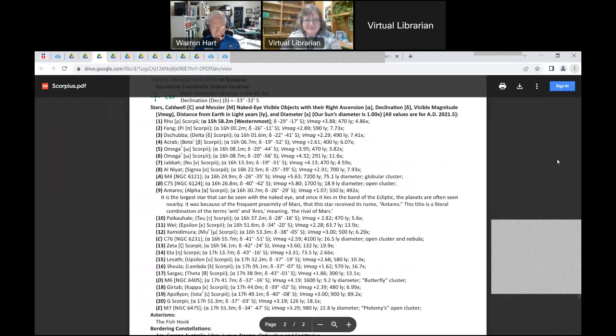And there's the information, there's its address, there's how bright it is, its magnitude, how far away is it, 7,200 light years, how large is it in diameter? It is 75.1 light years in diameter. Oh, wow. And it's called a globular cluster. See how technical professional astronomers mentioned that? It's a glob. Okay. A cluster of stars.